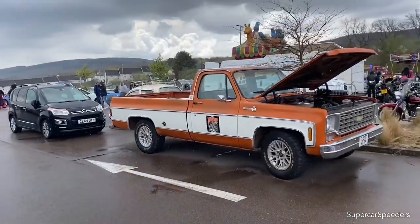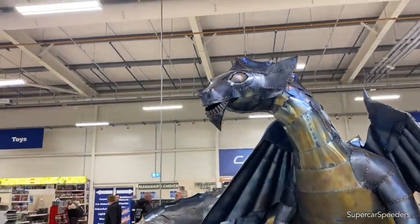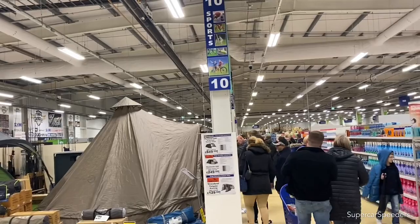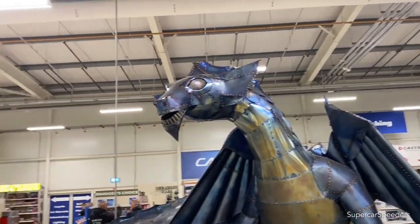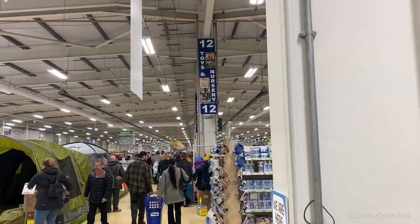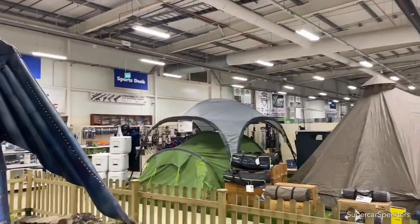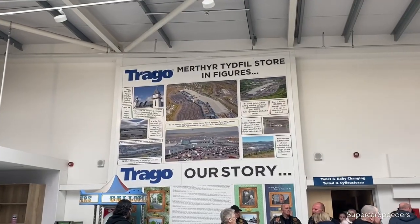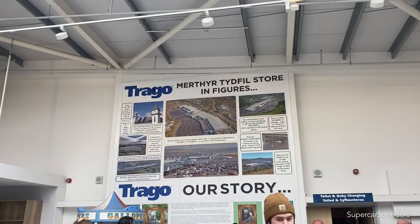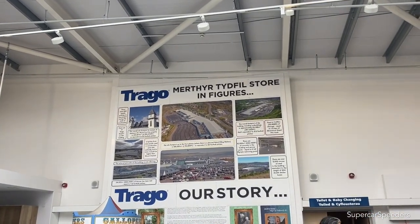So we did predict rain, and lo and behold, it's arrived. So here we are inside Trago, and as you can see, it stretches way into the distance. You've also got a dragon as well. A massive shop full of cars, full of motorbikes, full of guns as well. There we go. If you need more information about Trago, it's on the wall. Pause the video now if you want to see all the information close up. But yeah, it's a pretty incredible building.